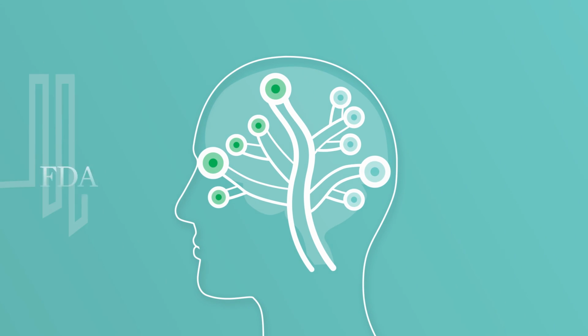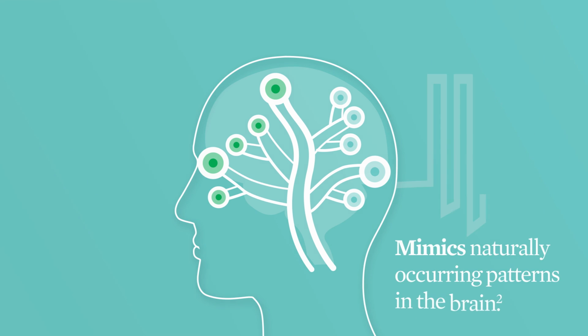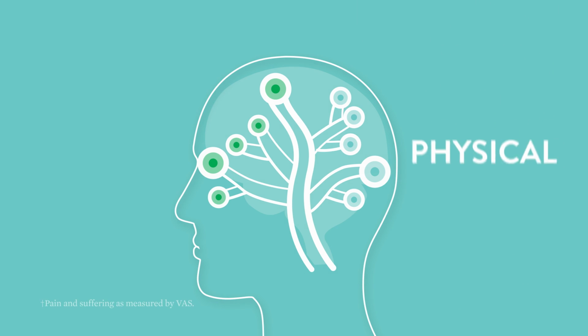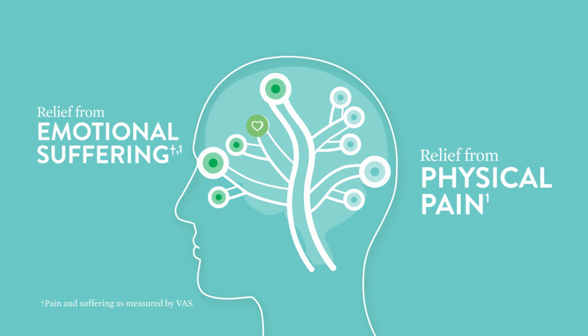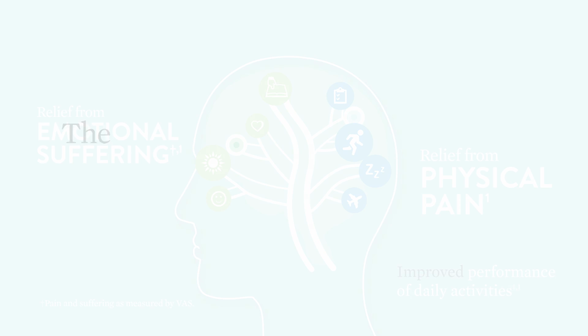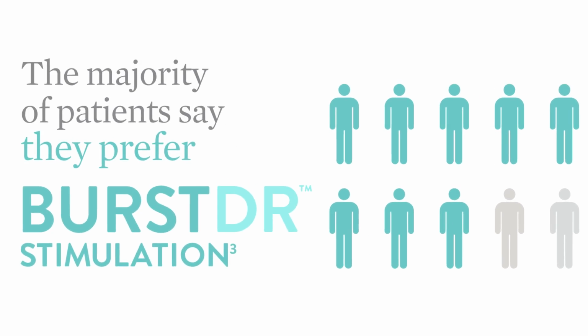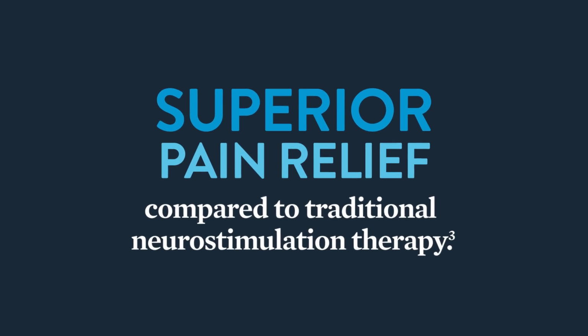BurstDR stimulation is an FDA-approved therapy that was created by doctors to mimic naturally occurring patterns in the brain. This advanced technology is believed to address both physical pain and its effect on you emotionally. In numerous studies around the world, BurstDR stimulation has been clinically proven to improve performance of everyday activities. And one recent clinical study showed the majority of patients preferred BurstDR stimulation and received superior pain relief when compared to traditional neurostimulation therapy.